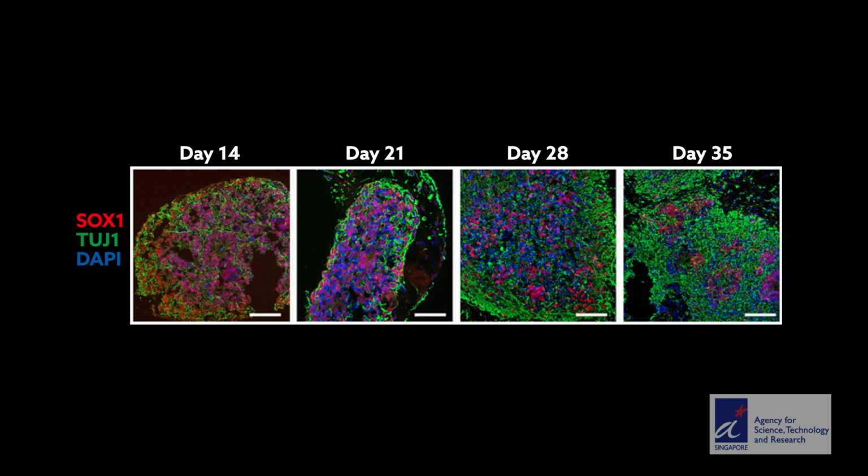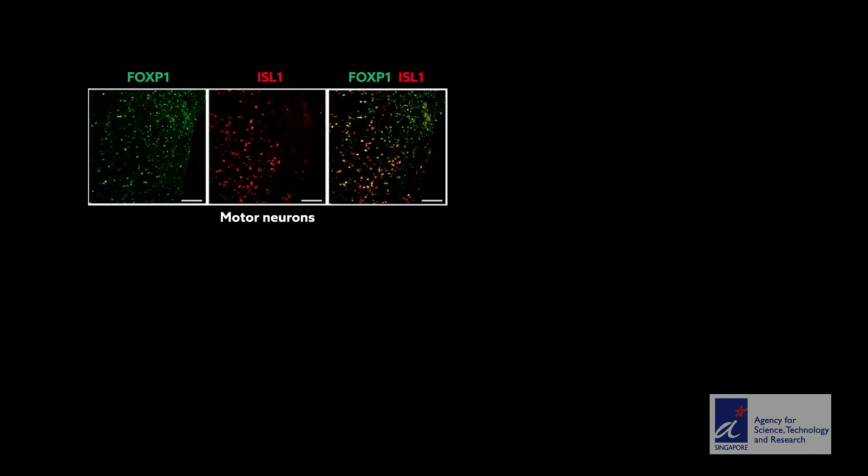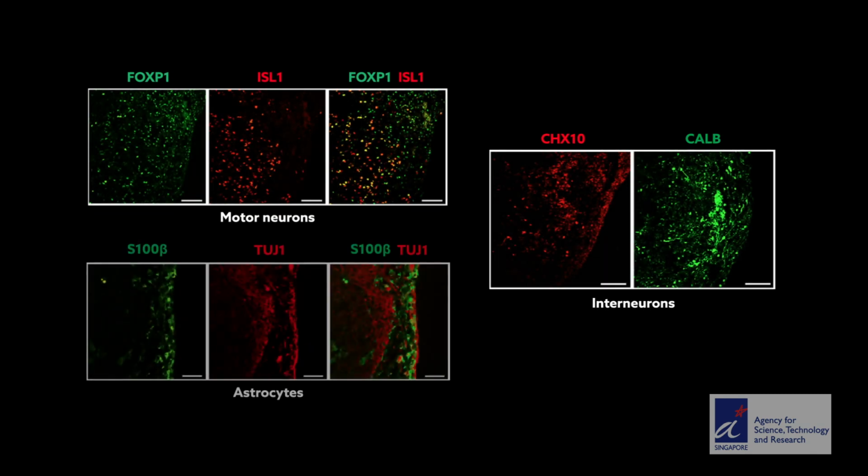These cells can be encapsulated in a special type of gel that replicates the extracellular environment found in the spinal cord. As the cells grow, they form the motor neurons, interneurons, and astrocytes found in native tissue.